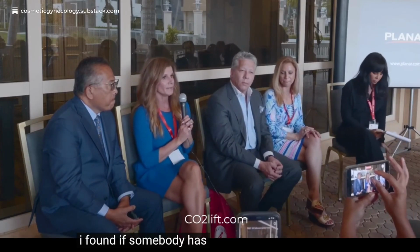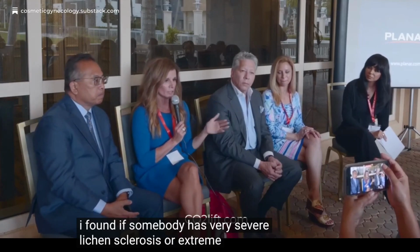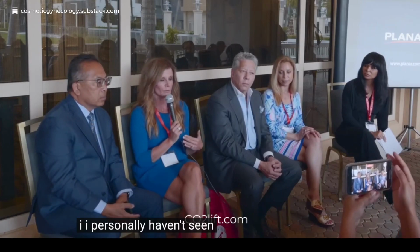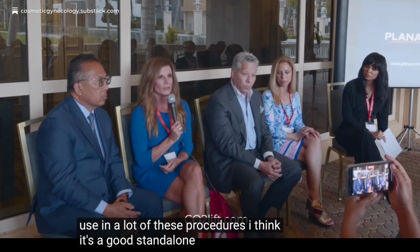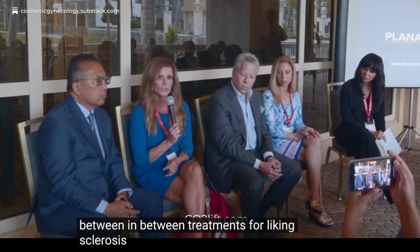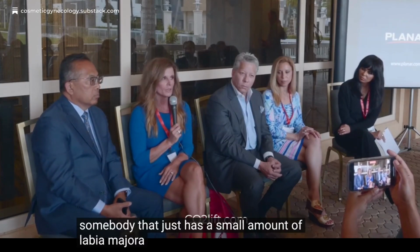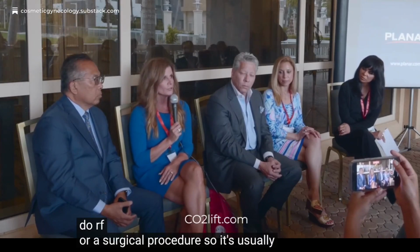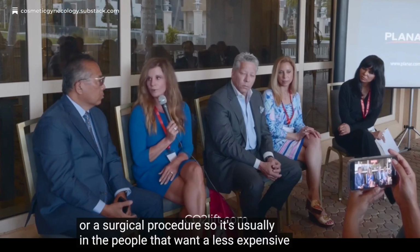I found if somebody has very severe lichen sclerosis or extreme GSM, as a standalone, I personally haven't seen somebody willing to use it in a lot of these procedures. I think it's a good standalone if somebody has mild atrophy, or as a standalone in between treatments for lichen sclerosis, or somebody that just has a small amount of labia majora laxity, and for financial reasons they don't want to do RF or a surgical procedure. So it's usually in the people that want a less expensive home option.